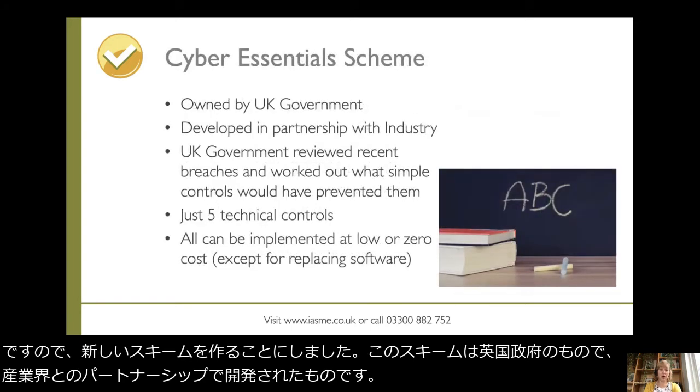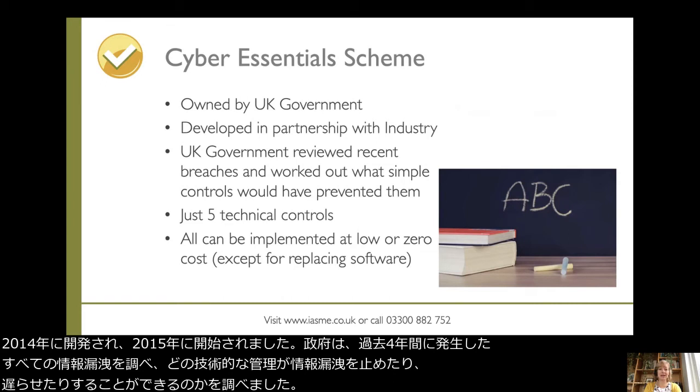So the scheme is owned by the UK government, and it was developed in partnership with industry. It was developed in 2014 and launched in 2015. So the government looked at all the breaches that they had seen over the previous 4 years, and they looked to see which technical controls would have stopped or slowed down those breaches. And that is where the original technical controls came into being.